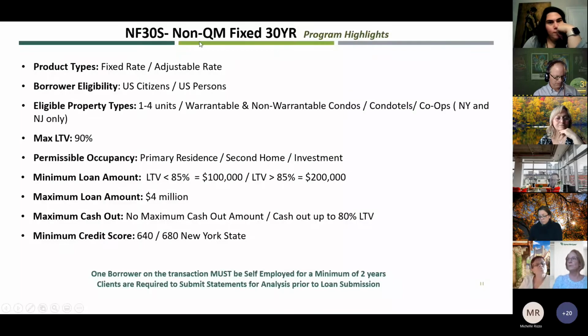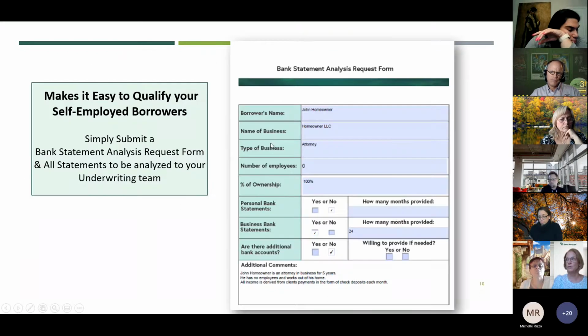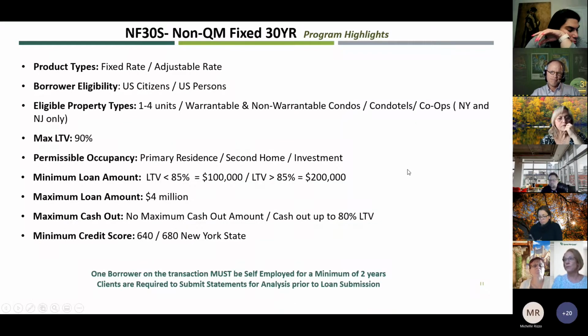Okay. So now this one is a 30-year fixed rate, adjustable rate. You'll see no foreign nationals, 1 to 4, all the property types, all the occupancy types, up to 4 million. This is the bank statement program, sorry. You'll see no P&L is required. 640, pretty easy score. 1 borrower has to be self-employed, and we do need the income analysis prior to when you guys submit the file.